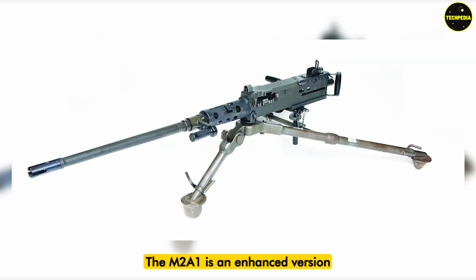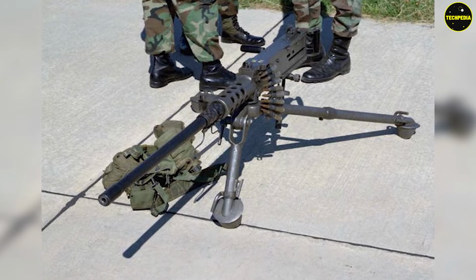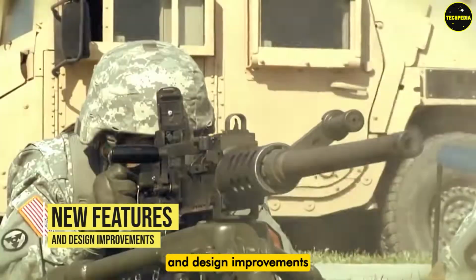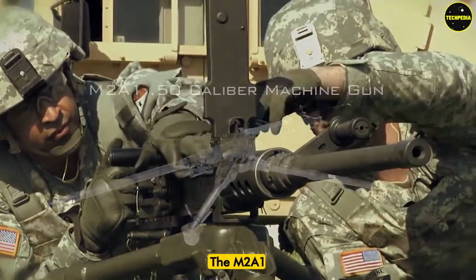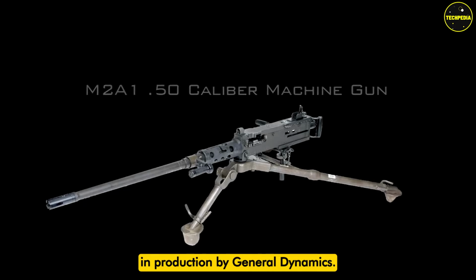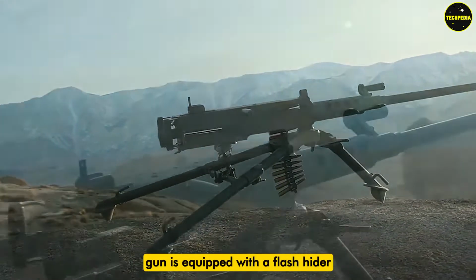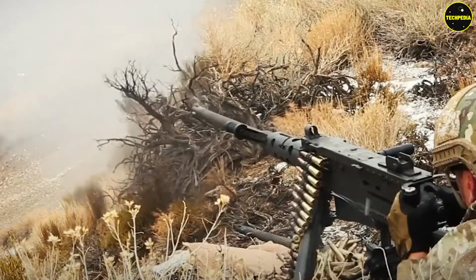The M2A1 is an enhanced version of the M2 .50 caliber machine gun. It features increased performance, new features, and design improvements, and is less detectable in darkness. The M2A1 is currently in production by General Dynamics. The M2A1 caliber machine gun is equipped with a flash hider, which reduces the muzzle flash.